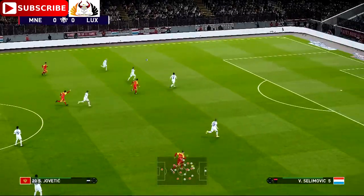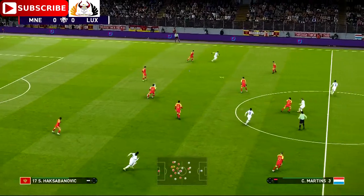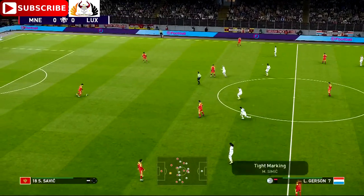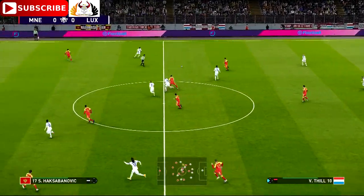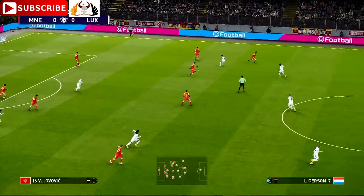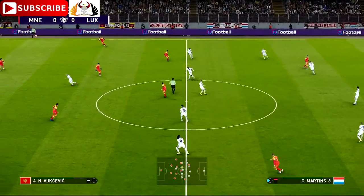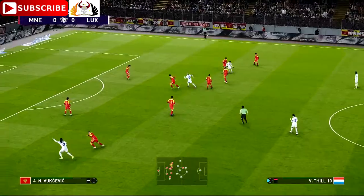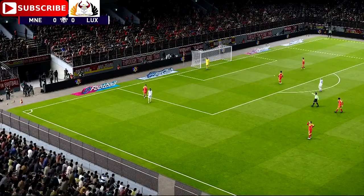And it's played forward. And they're not going to make any further progress now. Done very well to intervene. Stefan Savic. Jovetic looks to get on the end of this. It's a promising run he's making on the right. Well, it seems obvious that the plan is to try and get their passing game going again, but not with that lack of quality. And he's there to clear it. That'll be a throw-in.